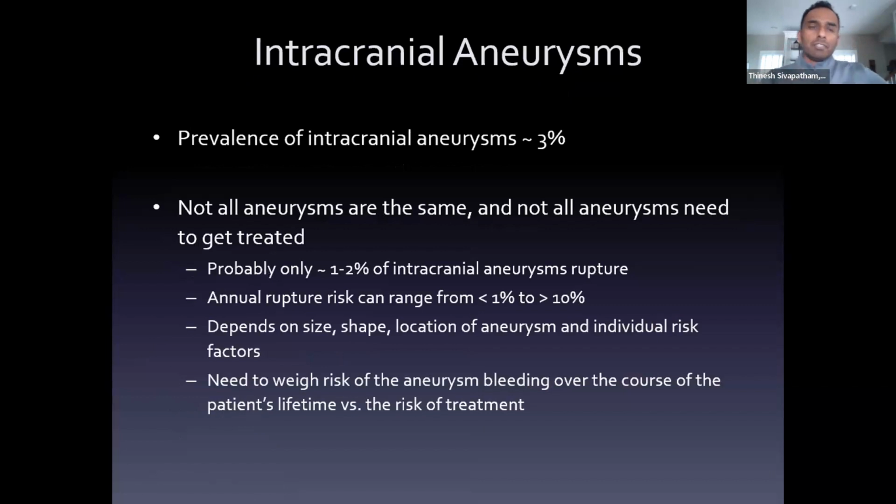The prevalence of brain aneurysms is about 3%. So that means out of 100 random people, about 3 of us are going to have an aneurysm. Most of them don't ever cause a problem. Most of us are going to live and die with it, never knowing we even had one. It's probably only about 1 or 2% of brain aneurysms that ever do rupture, and that is the risk of an aneurysm, the risk of bleeding, rupturing.